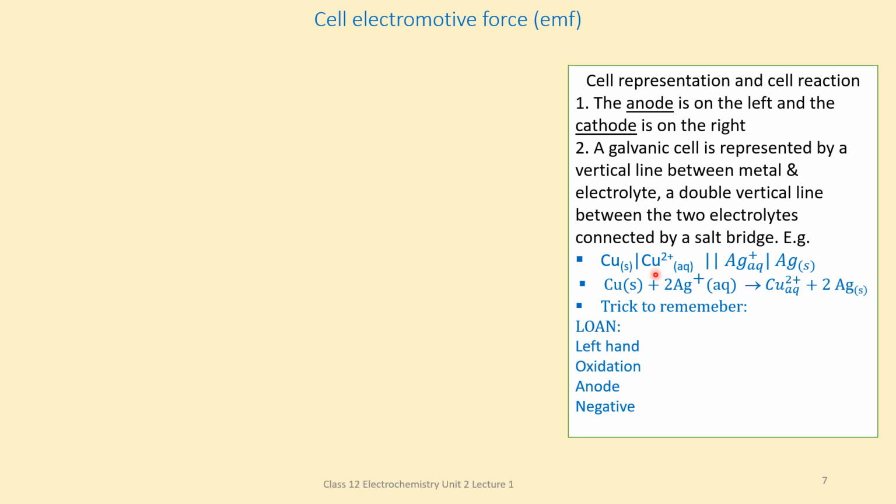So the representation of a galvanic cell is, for example, copper, a solid copper electrode, and its electrolyte separated by a single vertical line. In the container on the right side, silver and its aqueous solution are indicated by a single vertical line. There is a double vertical line between the anode container and the cathode container, as shown in the figure, and the equation for this representation is Cu combines with 2Ag+ to form aqueous copper solution plus 2Ag.